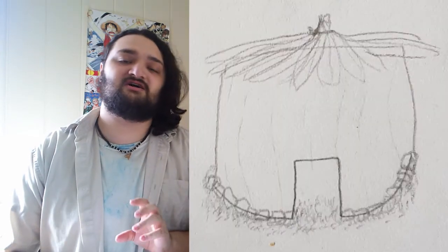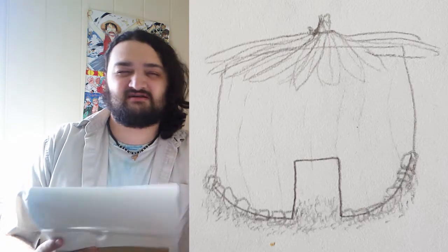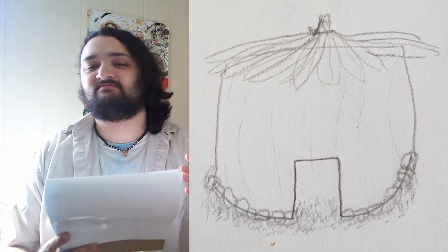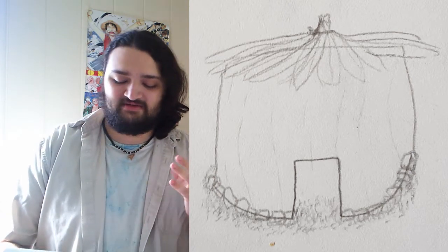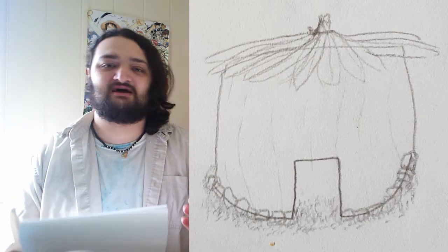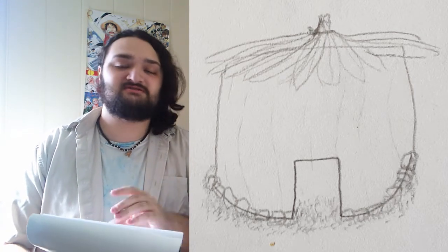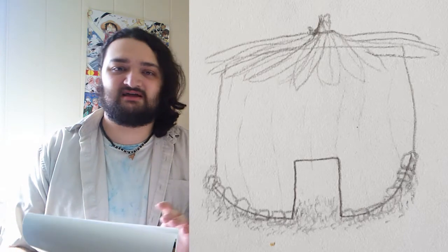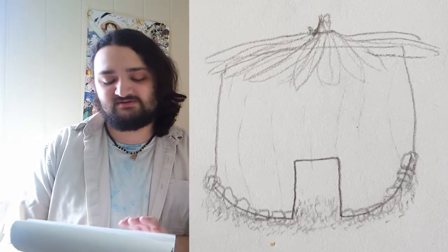Number 18. Now, this is a little hut. It's supposed to come from my little short story about the island and music being magic. It's been redone a couple times, and this is one of the very earliest doodles I did to imagine what the hut would be like for where the main character lives. It's changed somewhat, but this was the first.